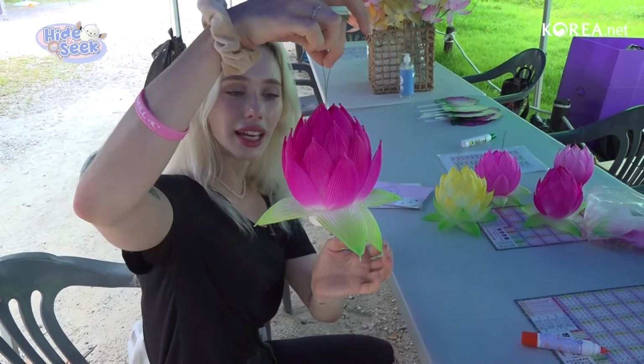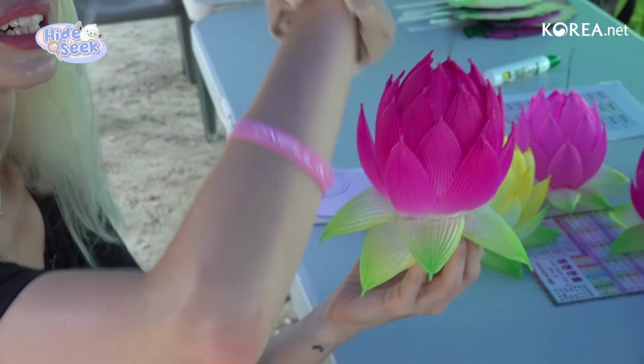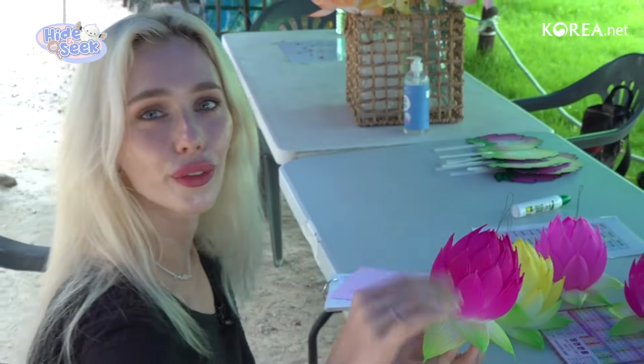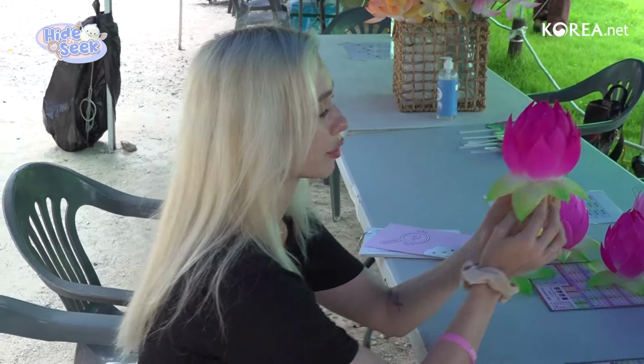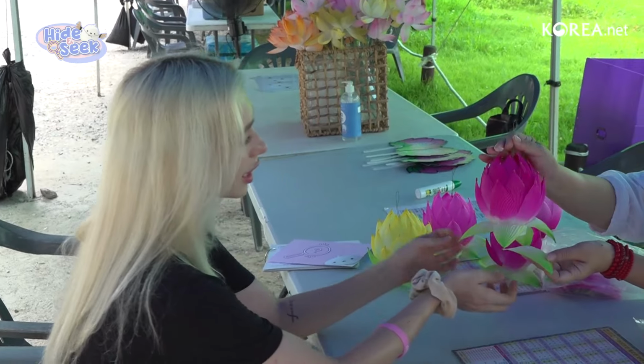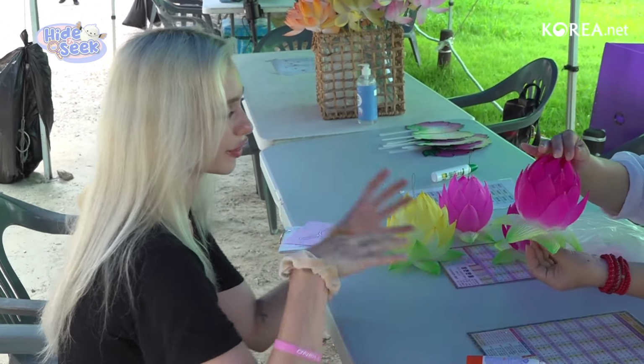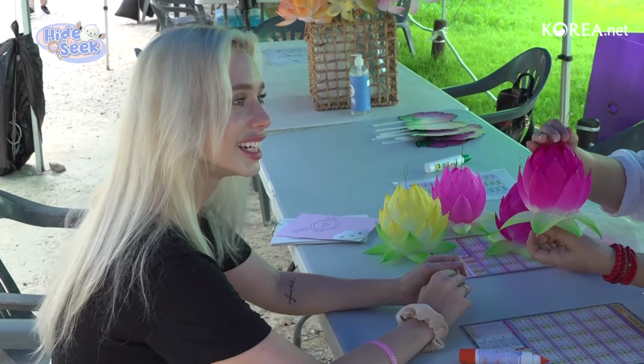So I think you can hang it kind of wherever. I definitely know where I'm putting this in my room. I've got this like vine situation going on over my bed, so I think I'm probably gonna hang it from there. It'll be beautiful. And one more? Yeah. Yeah, she's a better artist than I am. She has a good eye for symmetry and stuff like that.